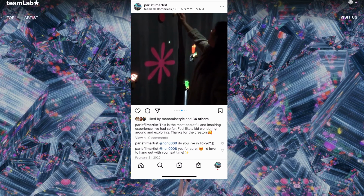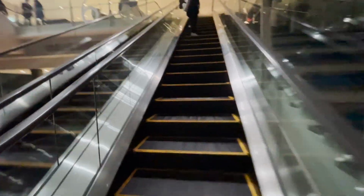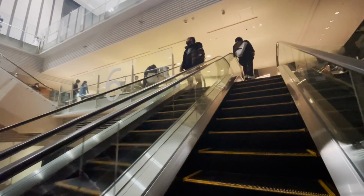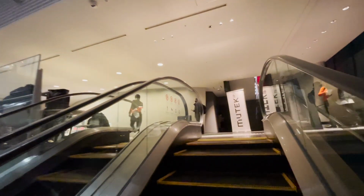And this time, since I fully moved to Japan last September, I have already come here more than 5 times. Each time for a different experience, for different exhibits. In January, we came here for the International Festival of Digital Creativity and Electronic Music, which is Mutek. I talked about it a couple of times and you can see my video.